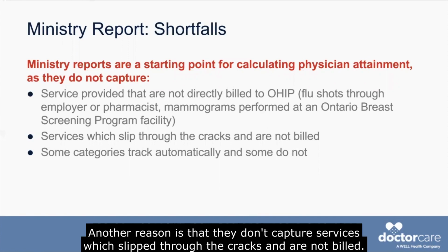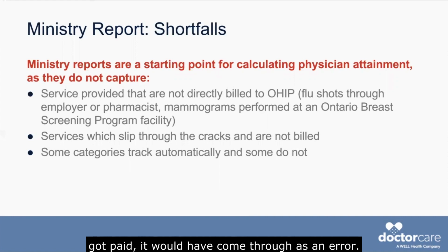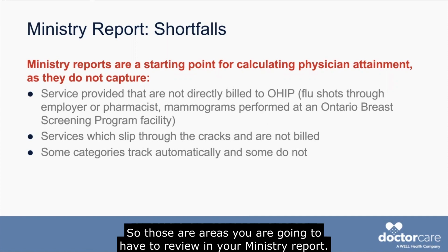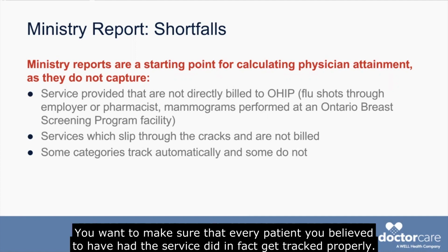Another reason is that they don't capture services which slip through the cracks and are not billed. For example, if you billed for the PAP, but the health card was expired at the time and it never got paid, it would have come through as an error. So those are areas you are going to have to review in your ministry report. You want to make sure that every patient you believe to have had the service did in fact get tracked properly.